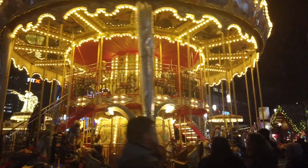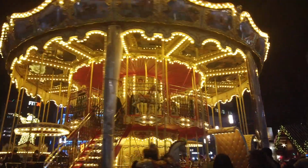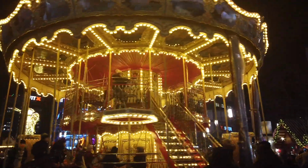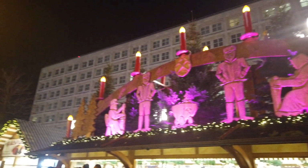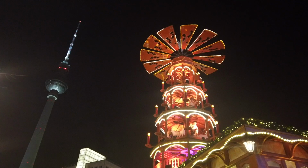The Christmas market right on Alexanderplatz is a go-to for most people coming to Berlin for a visit during the holidays. Thus, most of the locals avoid it, favoring smaller markets and those a bit further from the city center.